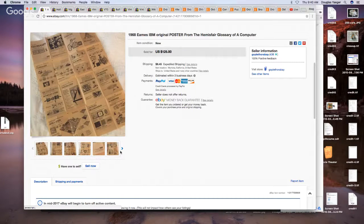So I found this really cool poster, been sitting around in my pile of maps, and sold it for $125. And it was sent by the global shipping program. So I think it went to Greece, if I'm not mistaken. So that was a really good turnaround.